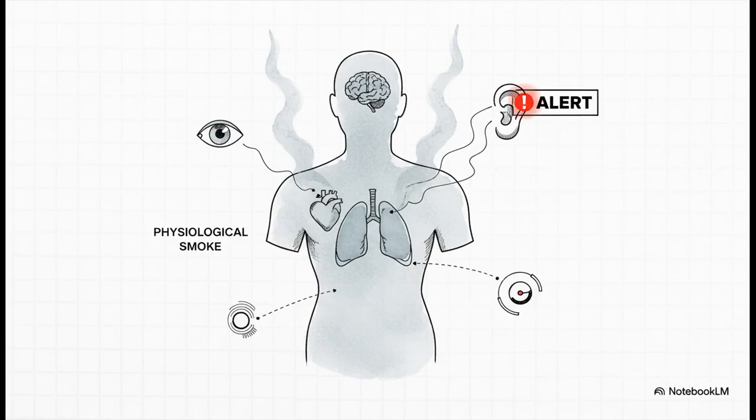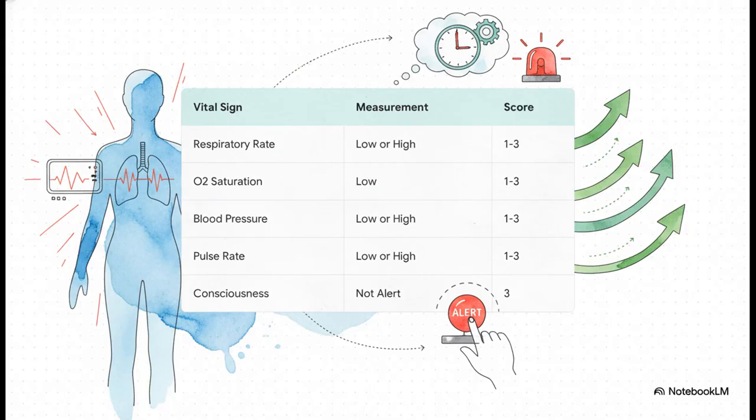All right, pillar number 1 is all about detection. This is the afferent limb. You can think of it as the hospital's early warning system. Its whole job is to spot that physiological smoke that signals a fire might be starting, long before anyone actually sees the flames. So how does it do that?